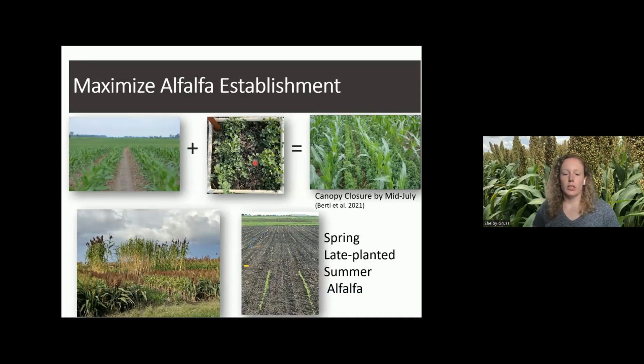And so we're doing some research on seeing if we can do this for spring planted alfalfa, so that's when the two will be planted together, but then also a late summer planted alfalfa. After we take a cutting of that forage sorghum, let's see if we can intercrop the alfalfa in at that time. And then that way there's less traffic on the alfalfa throughout the summer. So just some different ideas I'm working with.